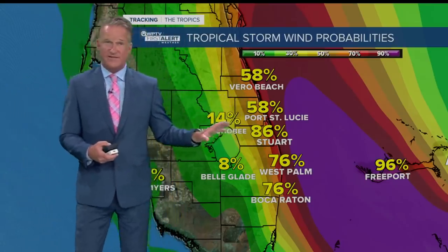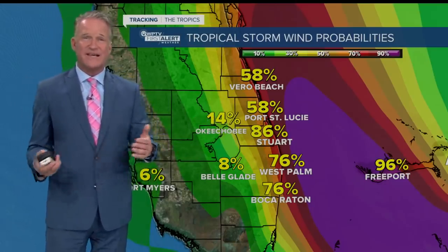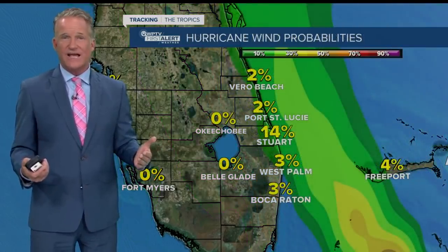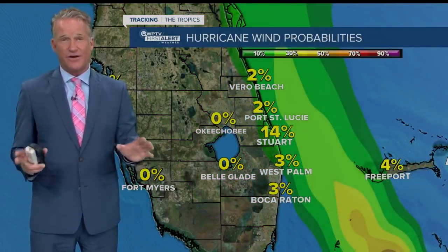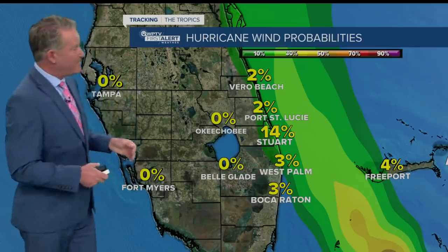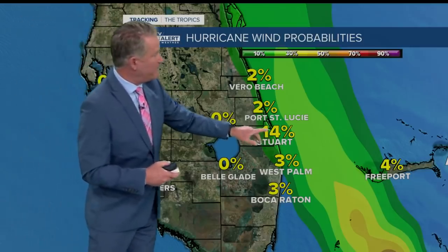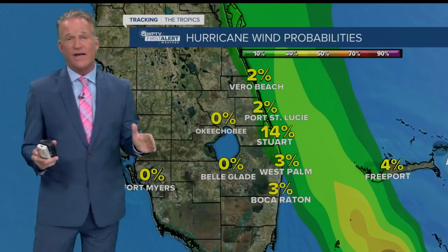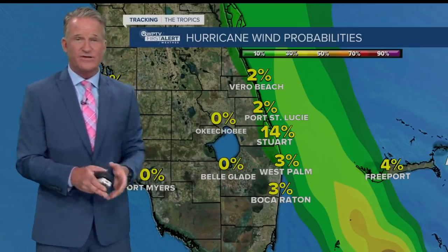Our probability of seeing tropical storm force winds, you can see about 70 to 80% as we work through the next 24 hours. Hurricane force winds are much, much lower. In most spots, even less than 5%. And in fact, Stuart would be 5% too. I'm not sure why it's popping up at 14, but so very, very low for hurricane force winds. That is 74 miles an hour or stronger.